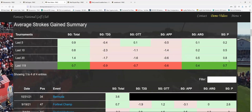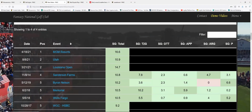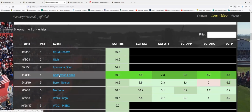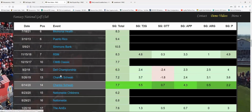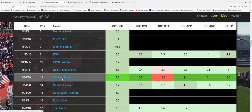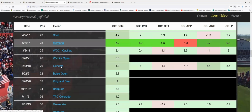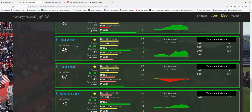What we need here, I mentioned this. Now, I know I've emphasized off the tee, but it's shocking down here that you find guys that are really good around the green with the putter and off the tee. Let's go see where he's done. So the Memorial, I'm just trying to look for comparables. There's Sanderson Farms, I mentioned, way back in 2014. The Memorial, where else? So a couple of Texas events. Excuse me, the Charles Schwab, right at Colonial. He's shown up both times, so something about that track he likes. Corrales, Sanderson Farms again, he showed up. So yeah, I like Peter Uihlein this week, and I don't think I have ever picked Peter Uihlein, but I'm kind of interested.